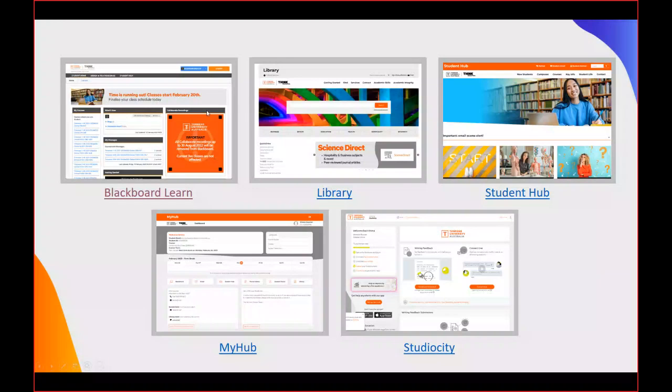Okay, there we go. So you'll also have the library portal, which is where you conduct most of your research. It is an extensive library, many thousands of titles there. It is free to students to use, and we'd encourage you to start your research there before you need to look externally.